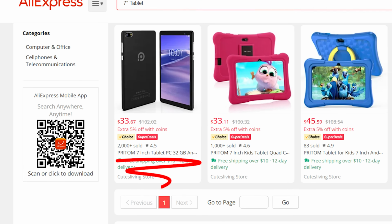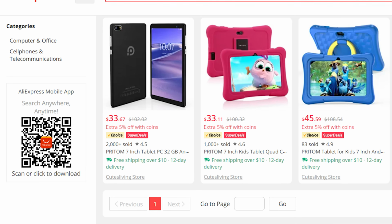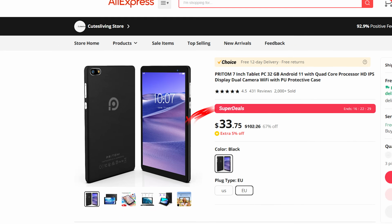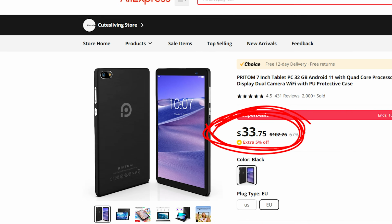The first gadget I bought was the best selling AliExpress tablet. The price was $33.68, and fun fact, when I wanted to buy the EU plug it was 8 cents more. And the main thing I want to test on this tablet is gaming, of course.